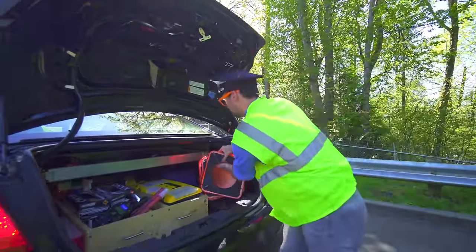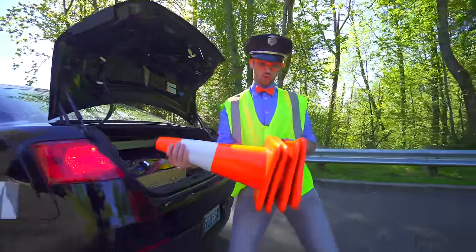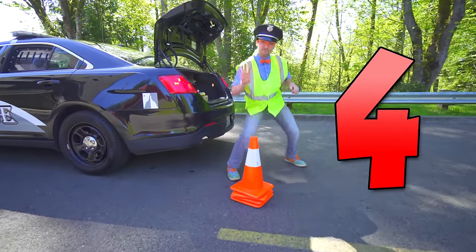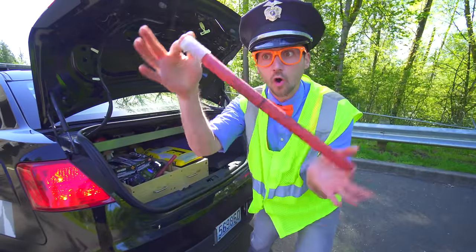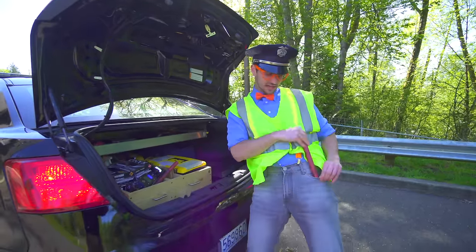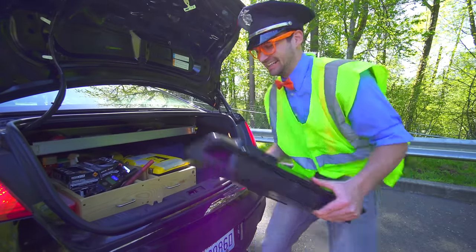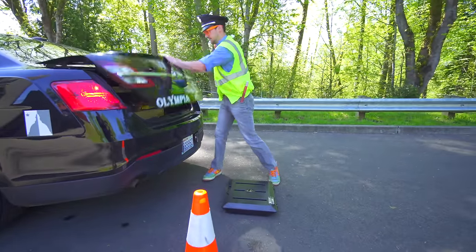And oh, look, 4 orange road cones. 1, 2, 3, 4. Okay. Ooh, and look, a road flare. Wow. Put that in my pocket. And road spikes. Those down. Let's close the trunk.